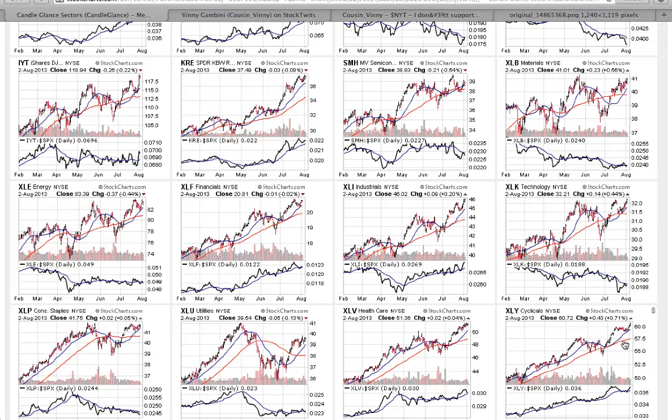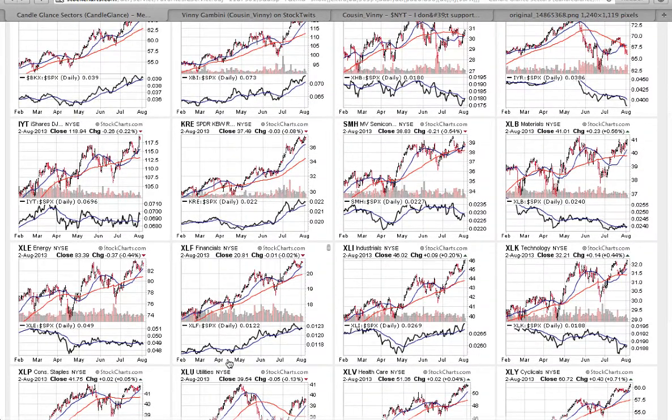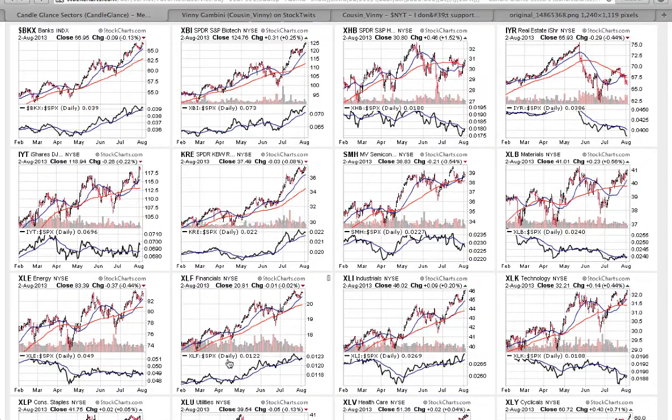Okay, but cyclicals are continuing to break higher off of their 20 period. They're a few days higher. We can see that relative to the SPX, how these sectors are doing. So when you are selecting sectors to trade from, you need to be cognizant of what is in favor and trading relative strength versus the S&P 500.